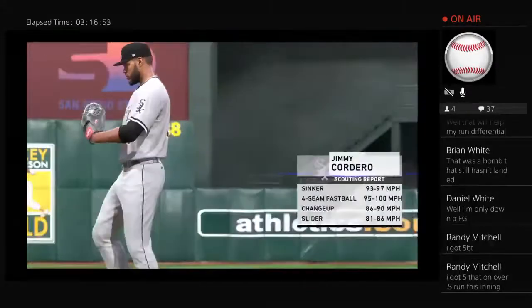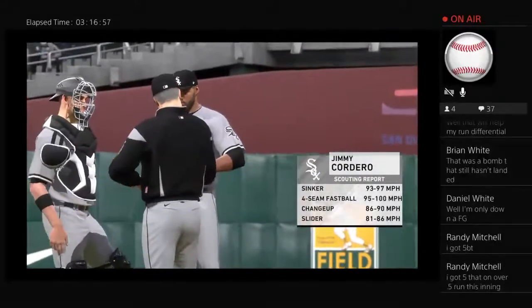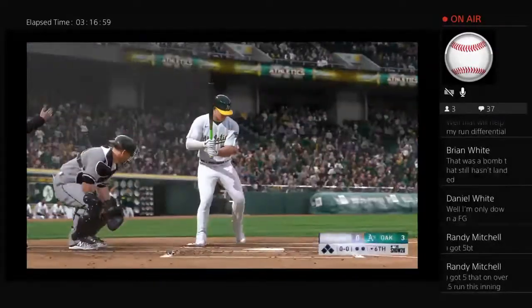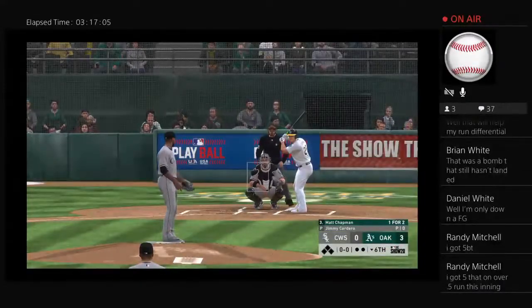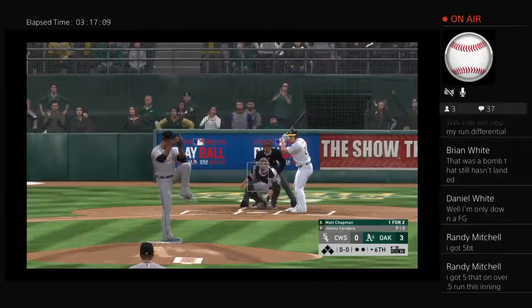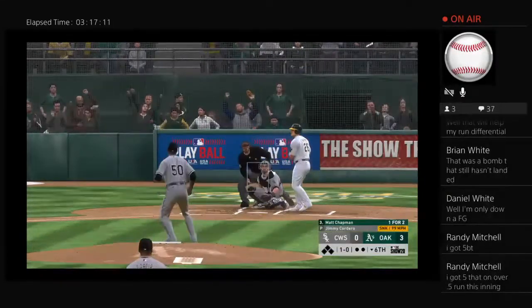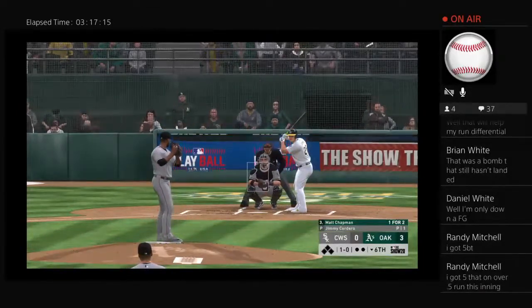Jimmy Cordero enters to do the pitching in the bottom of the 6th. Number 50. So that's intense. Matt Chapman. He comes in 1 for 2 with that home run he hit earlier. The last at-bat, Matty D, we heard this guy's a good fastball hitter. He got a fastball and didn't miss it. We'll see if they pitch him a little bit differently this time and mix in some off-speed pitches.